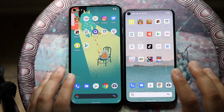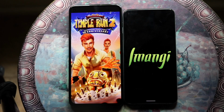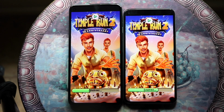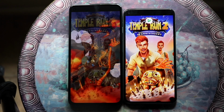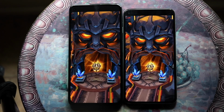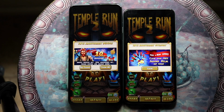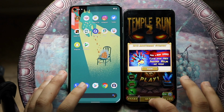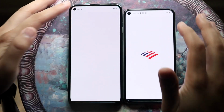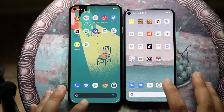As always, I have a bunch of these third-party apps we can get into. So Temple Run 2, 3, 2, 1. And it looks like the 5a actually opened it up like a split second faster. Now, I don't know if that's going to be a crazy big difference. We'll see. That was a pretty noticeable thing. You can see the 5a, I think, was the faster one here. It's a pretty cool thing. I wasn't expecting the 5a to be faster than the Pixel 5 because they have the same chipset. BOFA, 3, 2, 1. And if anything, the 5a has a higher chance of being slower because of the lack of RAM. You can see here about the same thing, not that big of a difference.